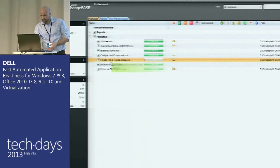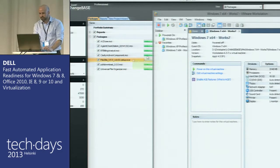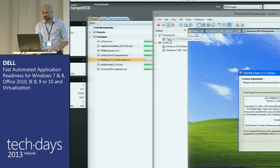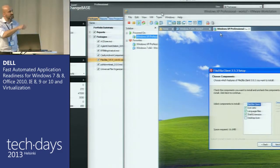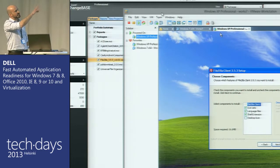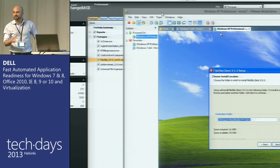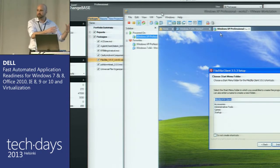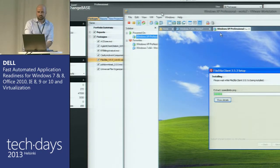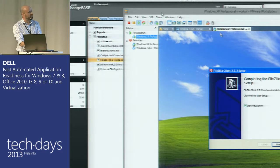Now the FileZilla here is imported on the virtual machine. So here this virtual machine has been started, and we can look at what's happening. Basically Changebase is now driving this VM, this virtual machine, and it's installing this package. So I don't have to do anything. Usually, we need to click on next, next, next, and configure it. This is all automated, so I don't really need to see this VM. We're doing this here for the demo, but in production, you can just kick off that process, have many applications, and they'll be repackaged.